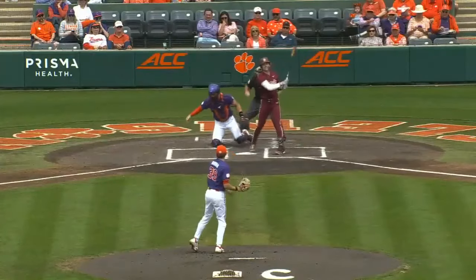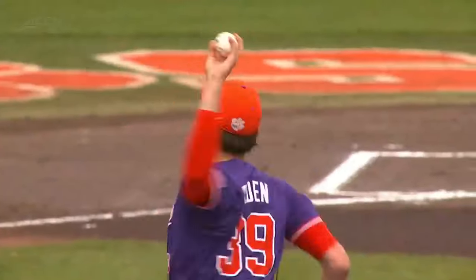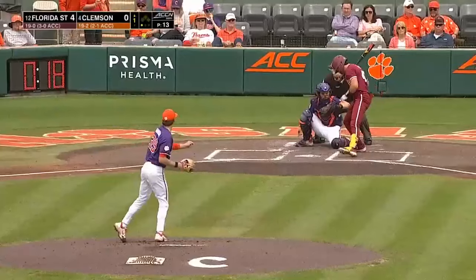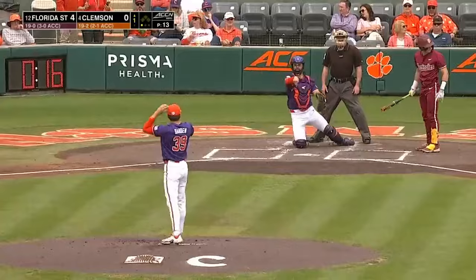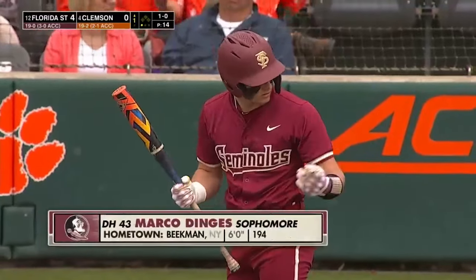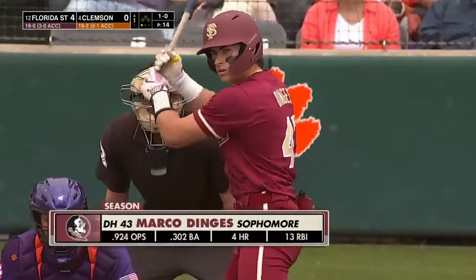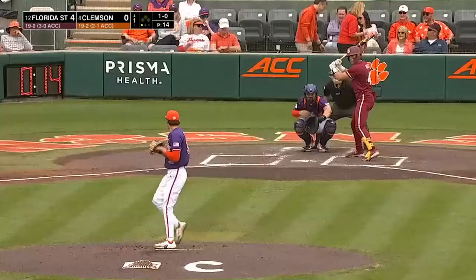Good looking breaking pitch. I believe that might have been more of a cutter, but it sank and not close to the strike zone. And again, Darden is not missing by much here. He made the mistake of missing over the middle of the plate against Ferrer.